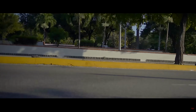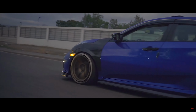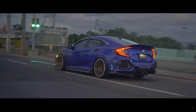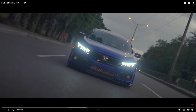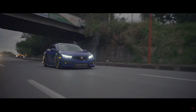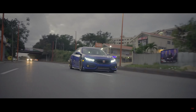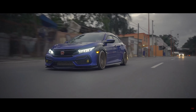I love 9th gens more than, you know, 10th gens, but you know. 10th gen's got a special place in my heart too. You see the back? She thick. I like these shots, by the way, too. Like, it's just simple.